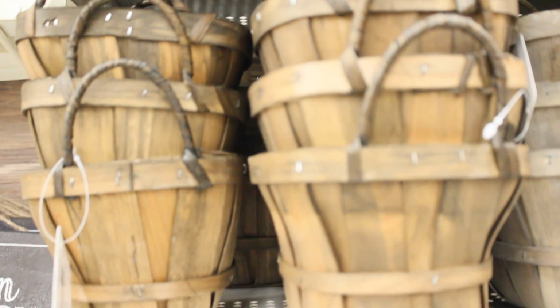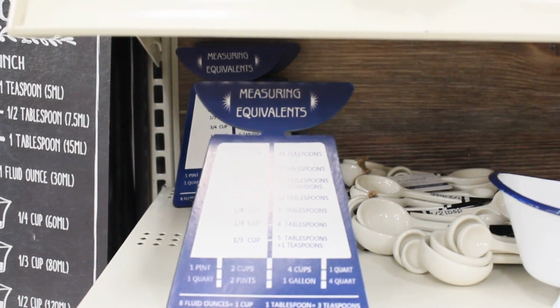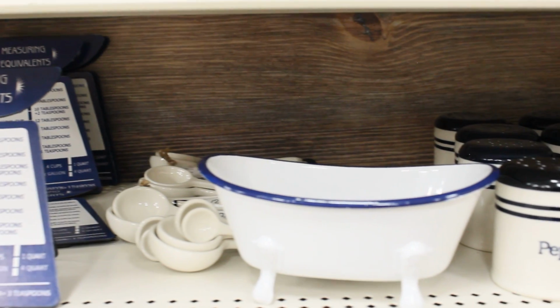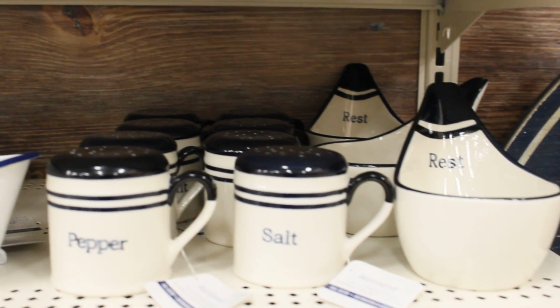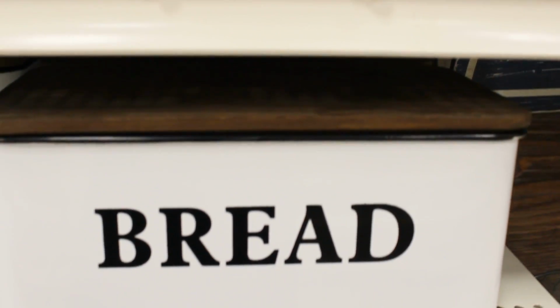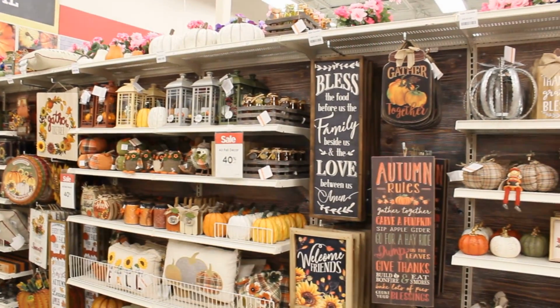Now, comment and let me know, do you guys decorate in a farmhouse style? I know so many people do, and it's so popular. And if you do, do you have your own spin on it? I like to think that I have some farmhouse elements in my home, but I have more of a shabby chic romantic, I call it maybe a French farmhouse spin. And sometimes I've even had people comment and say it's like a glam farmhouse. Is that a thing? I don't know.